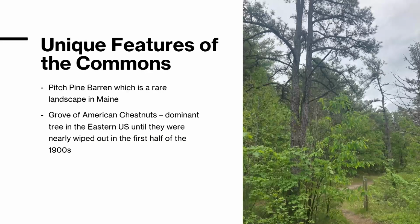I'll get into more. We've actually planted some more, but I think this picture is really cool and telling, because the big tree in the background is a pitch pine, and right in the foreground in front of it is a chestnut. There are probably not that many places in the world where you're going to see those two trees together, and the chestnut's actually doing pretty well.